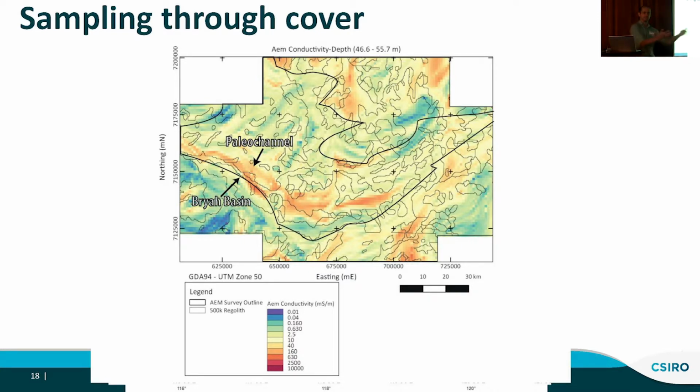And what we're actually seeing is in the water that you can see that chromium through that cover. So this is a 50 metre depth slice. So you're seeing through about 50 metres of cover in the water that you don't see in the soil sample. That's quite a nice example of that seeing through cover.